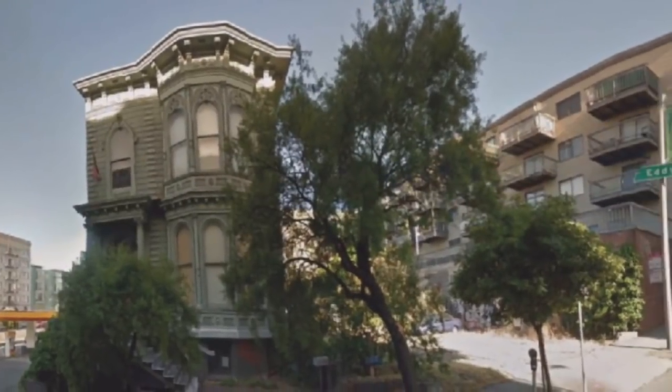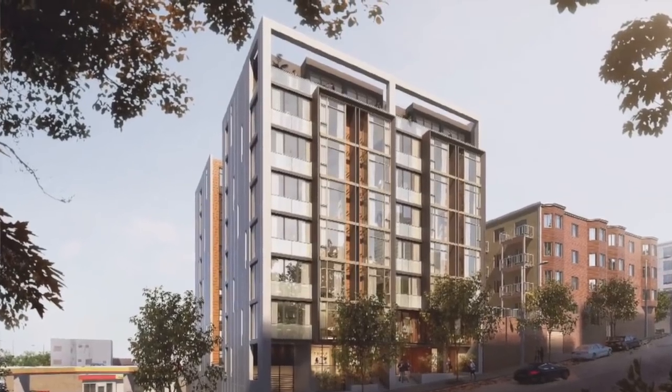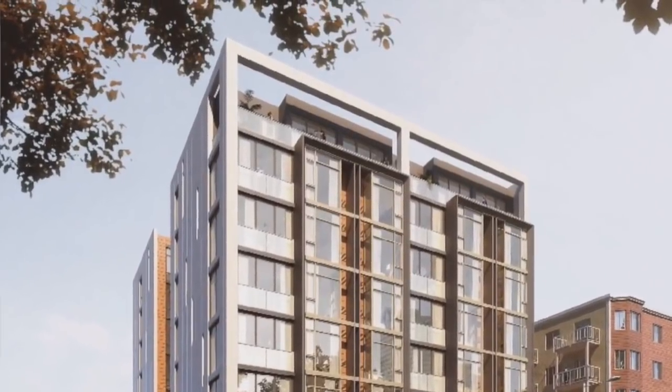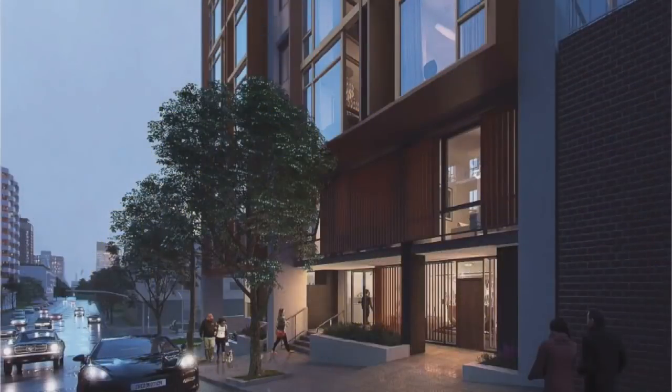On this site, 807 Franklin, we are building a 48-unit, 9-story tall building that fits in more with the current context, and adds a lot of valuable housing to the city.